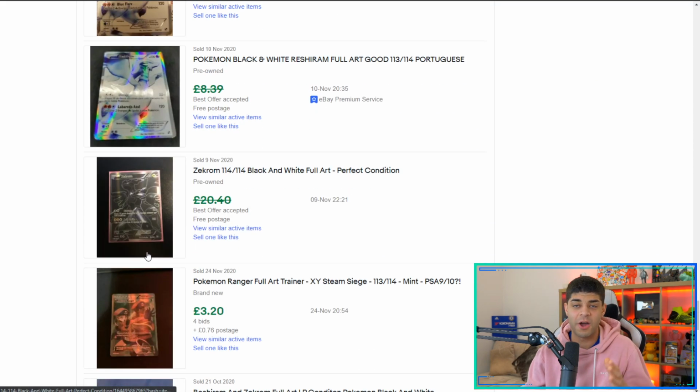Correct me if I'm wrong, but I do know Reshiram and Zekrom, they were the first ever full art cards in Black and White. So that's the sort of card you might want to go for, like the first ever version of something. So that's a little tip for you guys, and I think that's where we're going to end this video, because I don't want this to be extra long for you guys. I want it to be short, snappy, and just give you guys some tips, and hopefully we can find something cool. We found some cool cards, and I'm definitely going to continue.